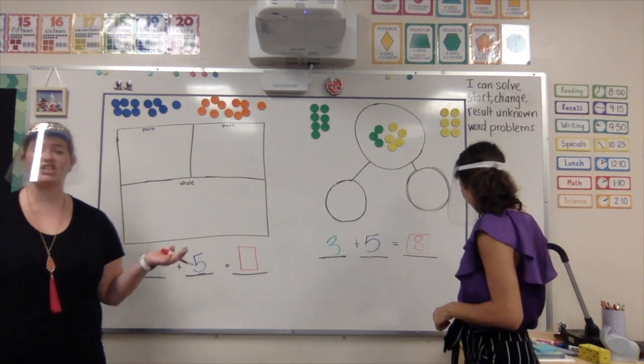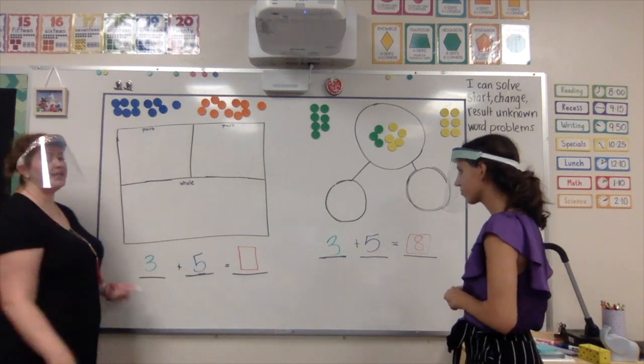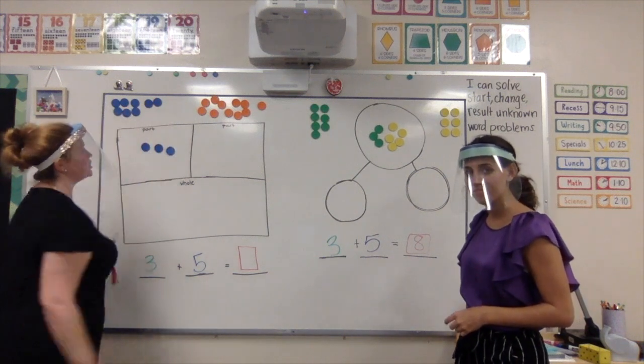Let me see if I can solve it using a part whole mat. So let's see. I start with 3. That's my first part. So I'm going to build 3 in my first part.